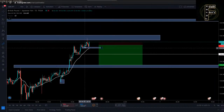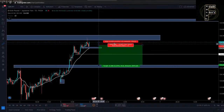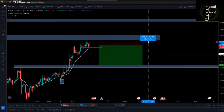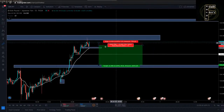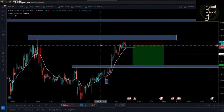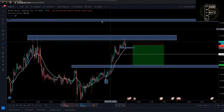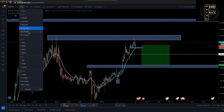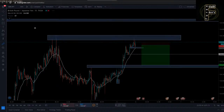This area was giving me some sort of rejection. I was like, okay, let's see. It's better to reduce risk than to just lose a lot of money, right? So we just lost about probably 5 pips or 4 pips. So let's see. We have a momentum to the top side. So let's see how it plays out. Minus 5 pips.